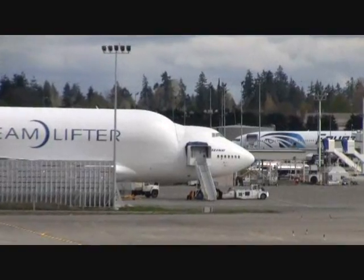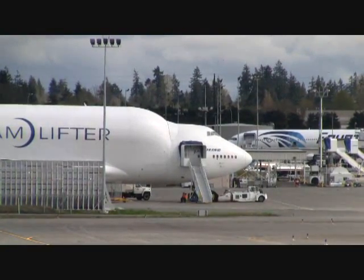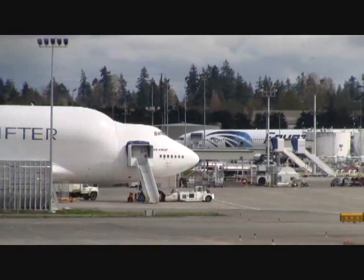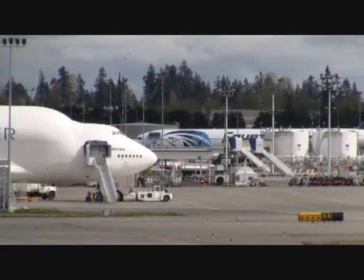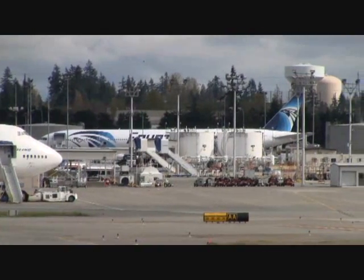6-2, copy. Boeing Everett, Boeing 635. 635 is Boeing Everett, go ahead. Yes, sir, inbound your station, about 15 minutes, 2 touch and goes, back to Boeing Field. Roger, copy. You take 15 minutes, 2 touch and goes. Back to Boeing Field. Thank you, Boeing Everett.